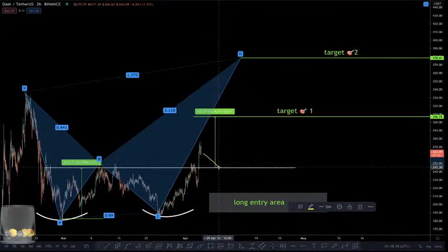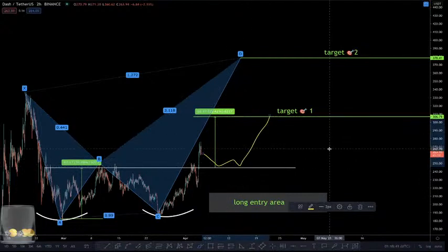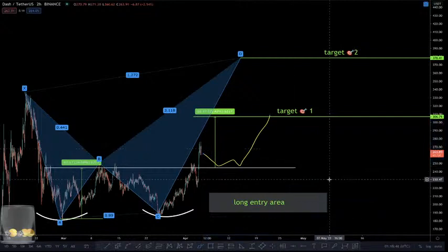Dash may only give you this previous neckline before sending. So it's too early to tell right now on these alts. We really need Bitcoin to confirm bottom here. Basically what we want to see is once Bitcoin kind of confirms, we just want to go back and check on all these various alts, see where we are on them, and then that'll give us a more clear picture on when it's time.